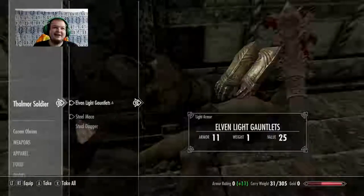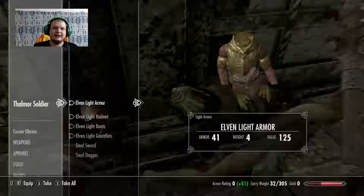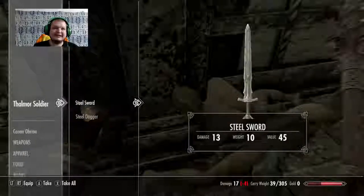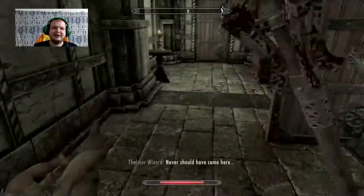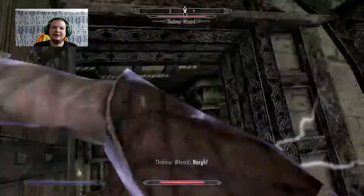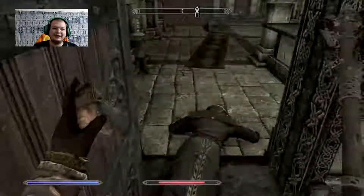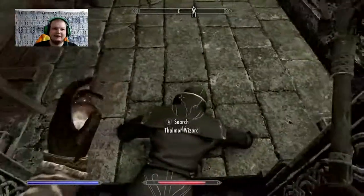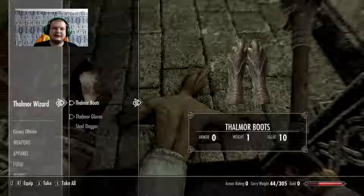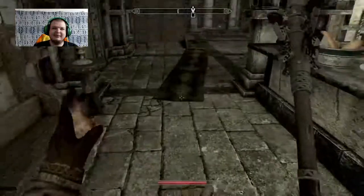Elven light gear. Yes. I'm taking both sets, because I'm gonna sell one. Fuck yeah. Never should have come here. Oh wait. I'm gonna kill you too. Oh, bitch, please. I'm a god among stupid idiots, even without my armor. My fabulous armor. Destruction. Yeah, I'll take that. Disenchant. And, yeah, I'll take those, because I'll sell them later.